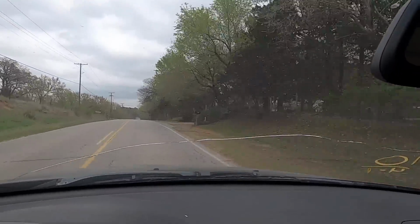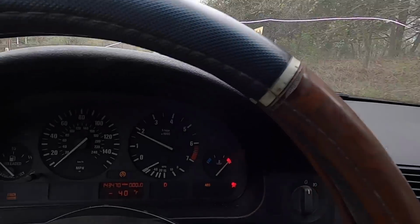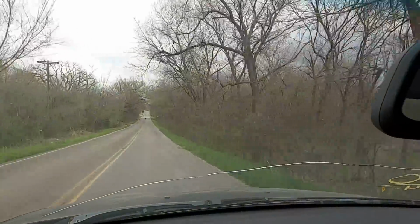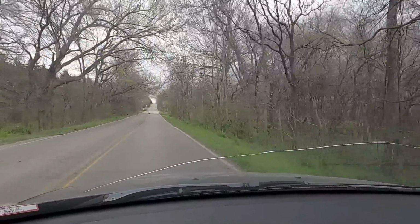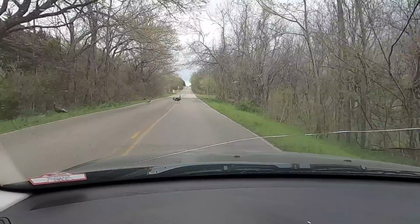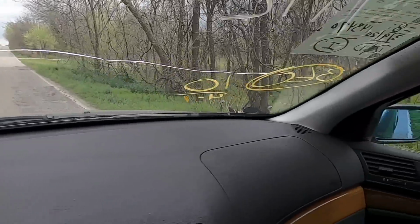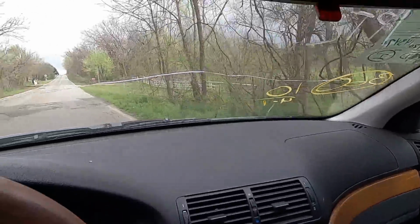Yeah, I think we're going to have to pull this over. Son of a gun. Wait, are these turkeys in the middle of the road? Do we really have turkeys in the middle of the damn road? We do. That's a damn turkey in the middle of the street.